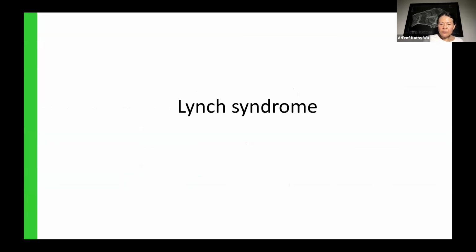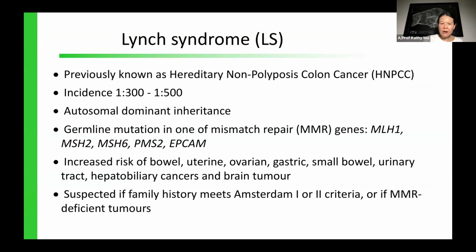Okay, then I'm going to go on to talk about Lynch syndrome. It was previously known as hereditary non-polyposis colon cancer, but we don't use that term anymore because we know the cancers can affect beyond the bowel. It's relatively common, affecting up to 1 in 300 people, and it's dominantly inherited, caused by a mutation in one of the MMR genes. If there is a mutation, then it leads to increased risk of a variety of cancers and tumors. So we suspect Lynch syndrome if the family history meets Amsterdam 1 or 2 criteria, or if there are MMR deficient tumors.